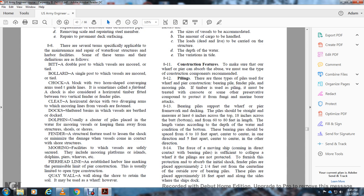Mooring facility where vessels are safely secured, which includes mooring platforms and islands, dolphin piers, and so on. Pier head and line, established in the harbor line, marking the permissible limit of pier construction, usually limited to the open type of construction.